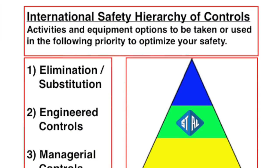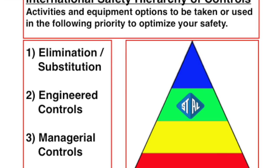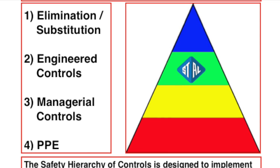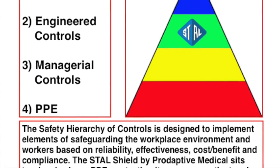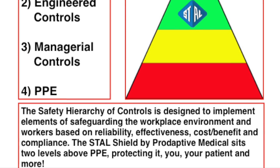The International Safety Hierarchy of Controls says if you can't eliminate or substitute a problem, engineered controls are your next recommended step. The STAL Shield, protecting your PPE, your environment, and you from biohazard contamination in the medical and dental fields.